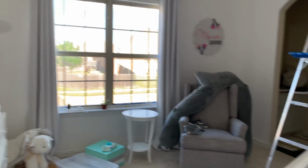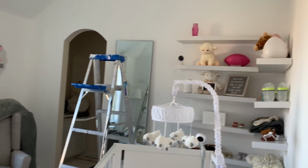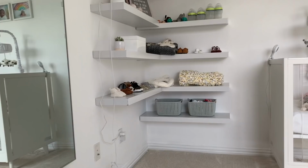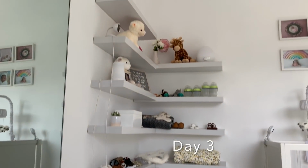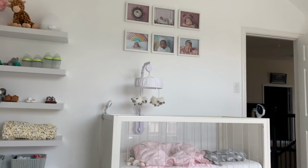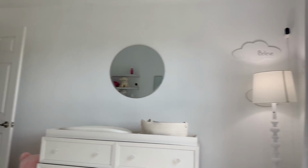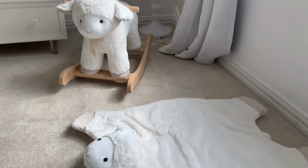Almost done. Gotta put the pictures up over here and then vacuum. Put the cameras up. Y'all, I finally finished the nursery.